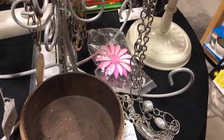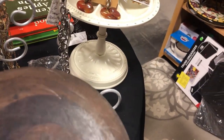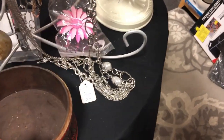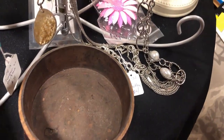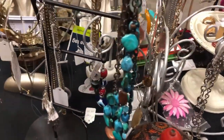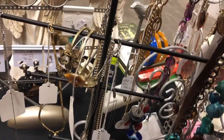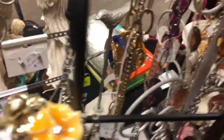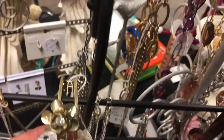Looks old. It's hard to say though. Some things are just made to look old. $6. Oh, is that an old piece or did that just come from Ross? Hard to tell these days. $8. That's a cutie.